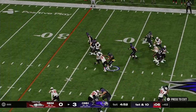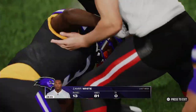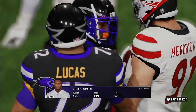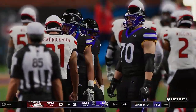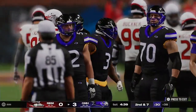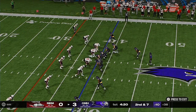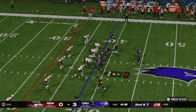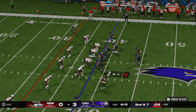First carry of the game for Zamir White. Shedding the tackle. He'll get this down to the 38. The numbers for White a week ago: 13 carries, 81 yards. They've lost a bunch of games in a row now. They've got to start thinking a little bit differently, maybe a little bit outside of the box. Find other ways to move the football. I don't know if you're going to do it through the air or maybe change up how you establish your run game.